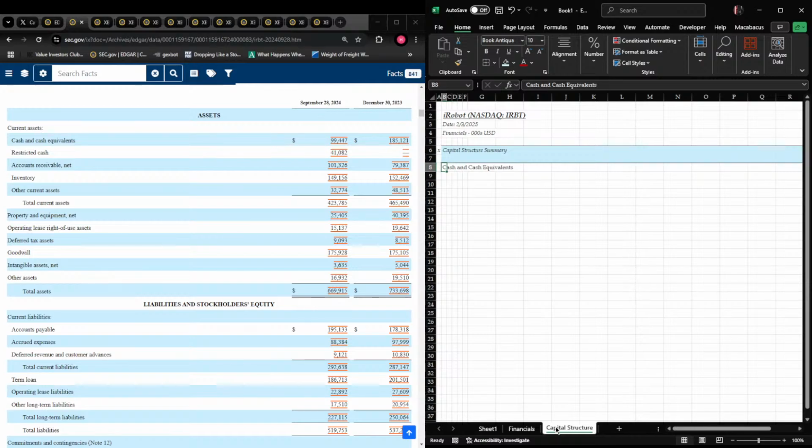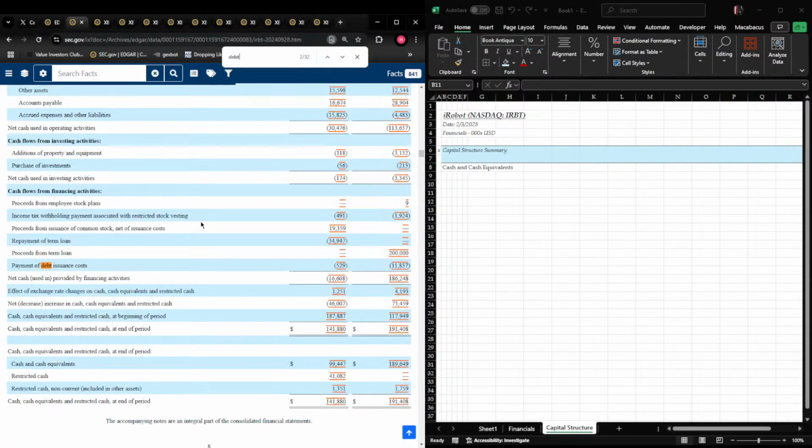Capital structure summary, right? So looking at the company's debt structure, debt profile, how much cash they have on hand, and I also do a valuation as well, like a mini, not an actual market valuation, but where the company is currently trading at and whatnot. So let's look up their debt.